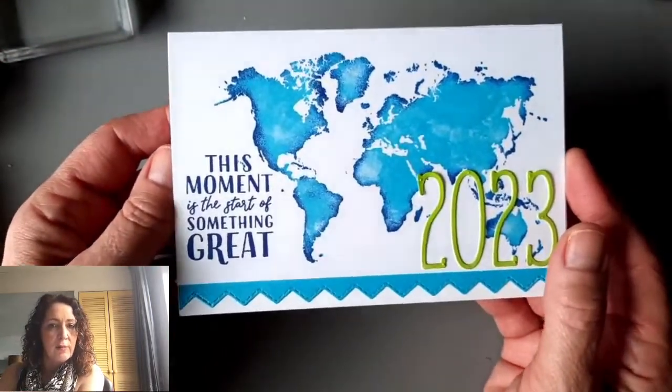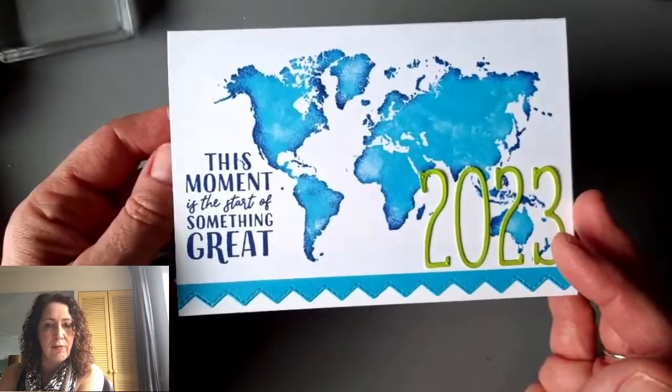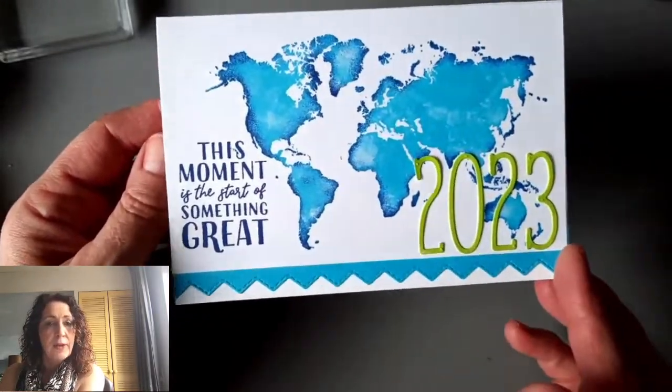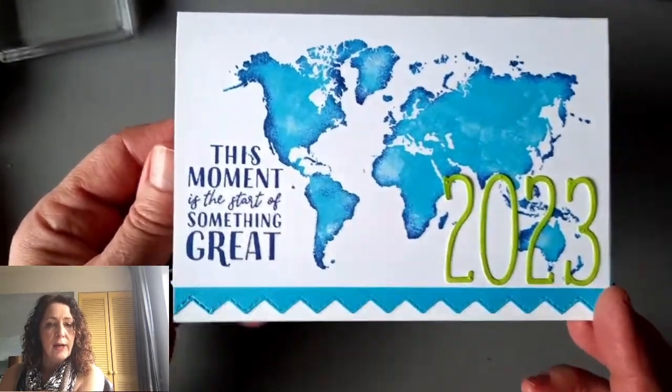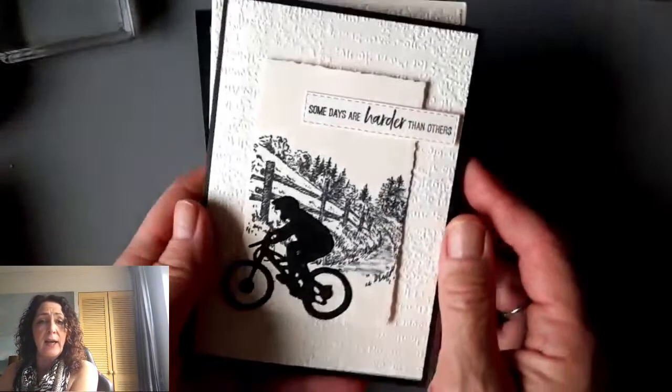I love this card. I love the Watercolor World background set, and the Alamode alphabet dies are fantastic. And then this is from the Basic Borders dies. They're stitched. There's all kinds of different ones in there. Stampin' Up! really does have so many wonderful products. So there's a lot of stuff that you think, oh, I would love that. I can't afford it all.